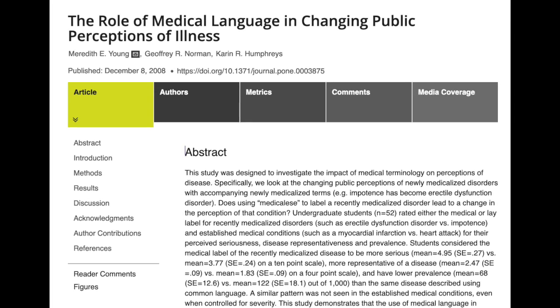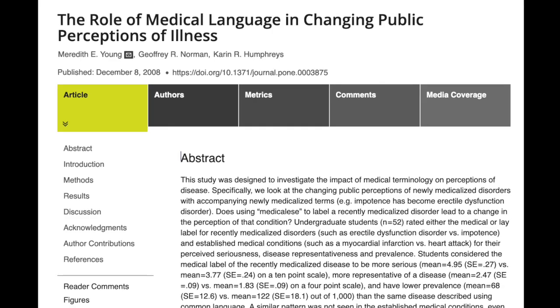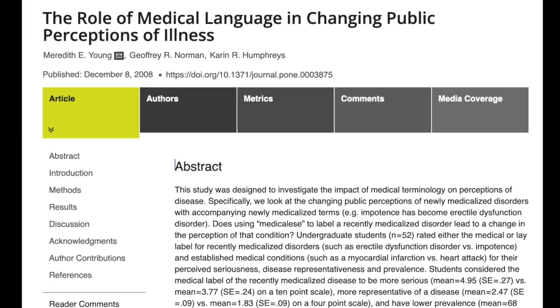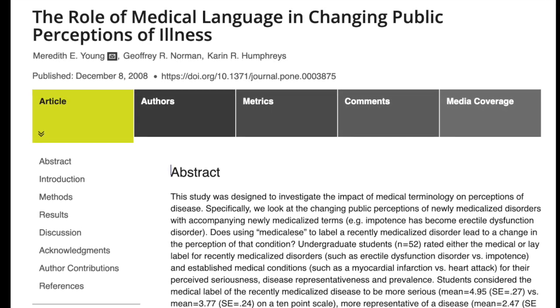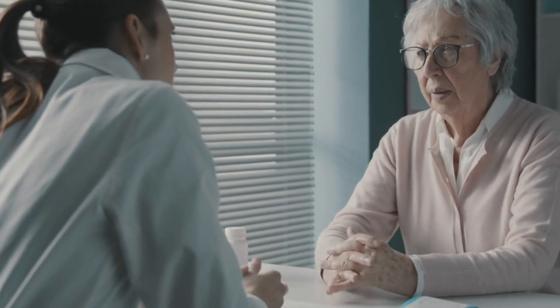In the 2008 study, The Role of Medical Language in Changing Public Perceptions of Illness, Young et al. found that using medical terminology in place of lay terms for common health concerns, such as erectile dysfunction disorder instead of impotence, seborrheic dermatitis instead of dandruff, etc., increased both patients' and doctors' perceptions of the seriousness and relative rarity of the condition, especially among common conditions that have recently become medicalized. Using medicalized terms like gastroesophageal reflux disease instead of heartburn has been shown to lead to greater emotional upset among patients who receive the diagnosis, especially given the use of the word disease.